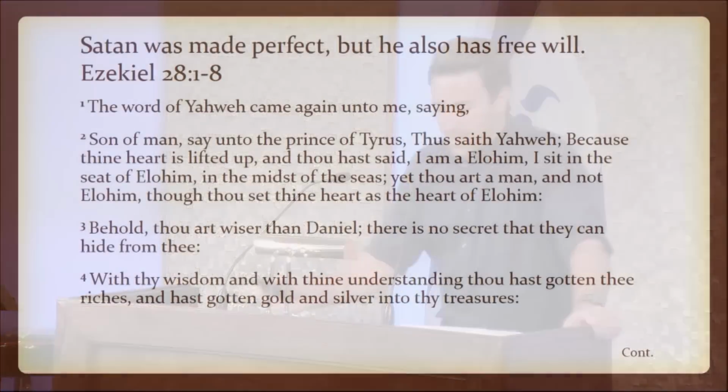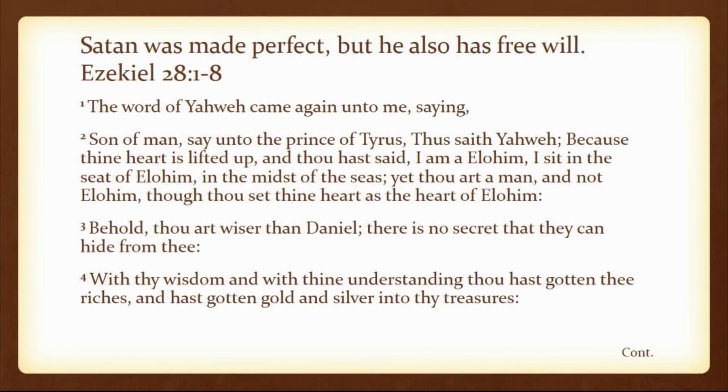So we need to establish a foundation here. What do we know about Satan? I mean, he's the adversary. He's the main protagonist, or antagonist, if you will. Turn with me over to Ezekiel 28, verses 1 through 8. And you can read it up on a slide if you want, or you can turn to it yourself, whatever you want to do. There's a lot of reading in this, just so you know, so be prepared.